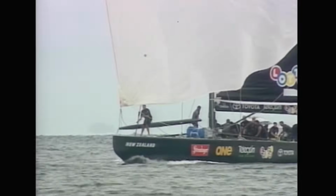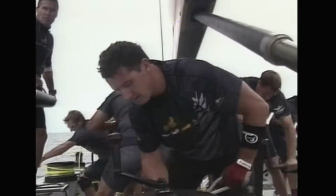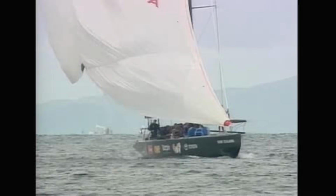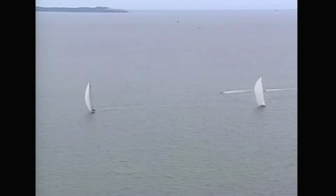Driving left now. And what they'll do is when Prada come back, they'll go all the way to the port layline. Safe move. Keep it coming, keep it coming, keep it coming. Hold.